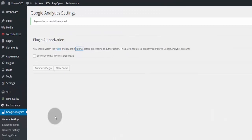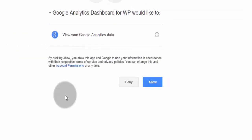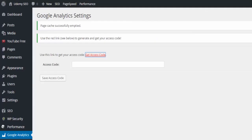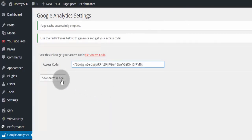On the left side panel of your WordPress backend, select Google Analytics and then General Settings. Once you have entered into this page, click on the Authorize Plugin button. Now, click Get Access Code link. You will be asked to allow permission to link Google Analytics Dashboard for WP plugin with your Google account. Click Allow and then select this code, copy it and then paste it here. Then click Save Access Code.